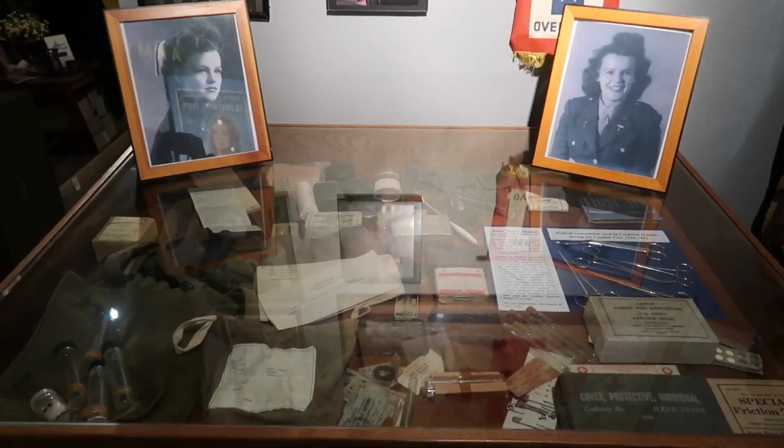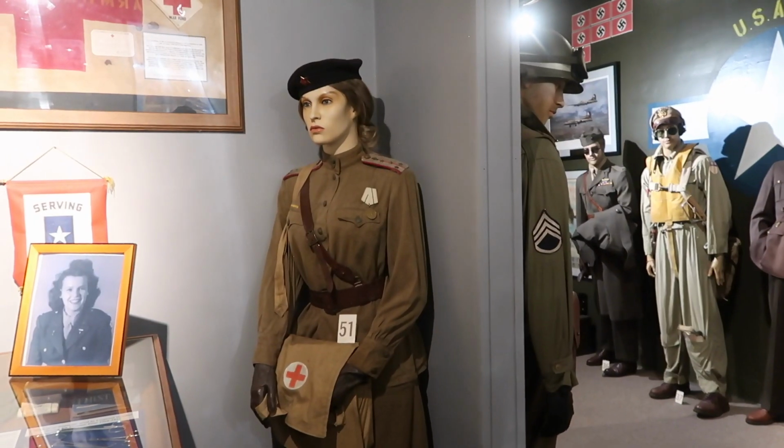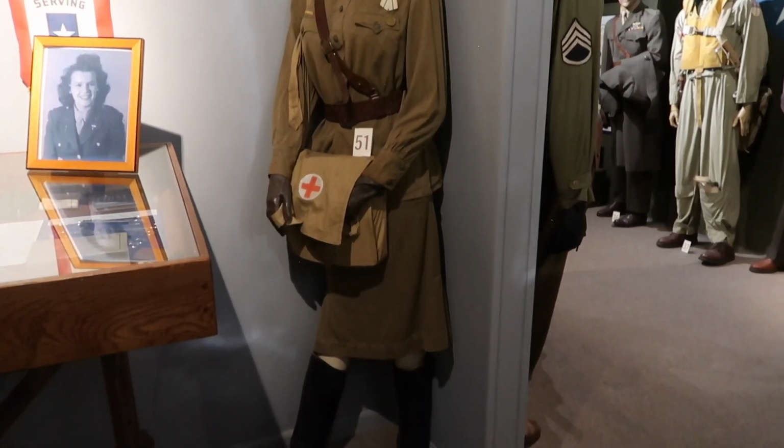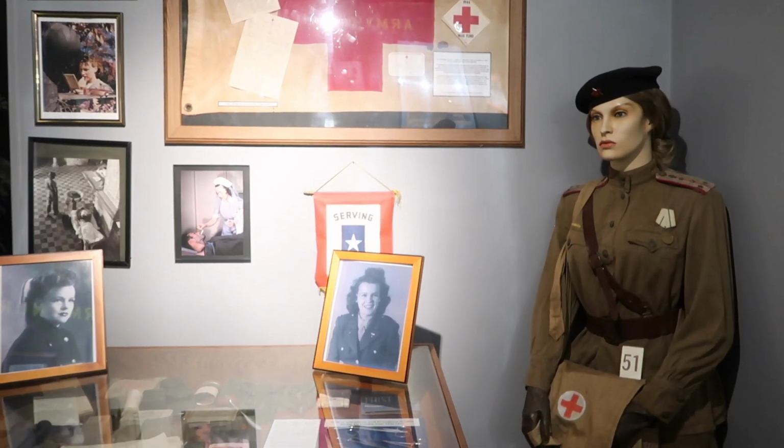Full of lifelike scenes. This is a great museum. Magnificent collection of artifacts and uniforms. Exhibits have great detail.